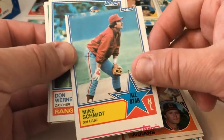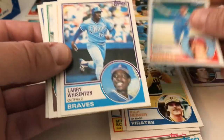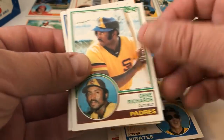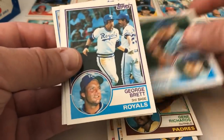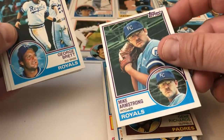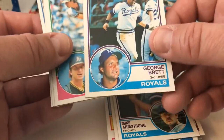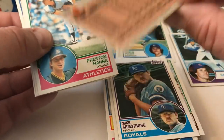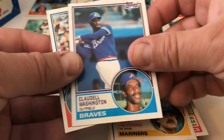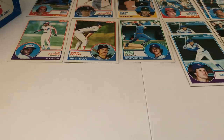Ah. That's a shame. Don Werner. Richie Hebner. Dick Ruthven. Larry Milbourne. Kent Tekulve. Gene Richards. Mike Armstrong. That is a scary picture, by the way, of him. He looks very, like, disturbed about something. George Brett again. Did we get him already? Yes, we did. This is nice. I'll take another one of George Brett. Put him up there. There you go. Preston Hanna. Dave Revering. Claudell Washington. Buddy Bell. Oh, boy. We're seeing a pattern happening. I wonder if we're going to get one of these other ones again.